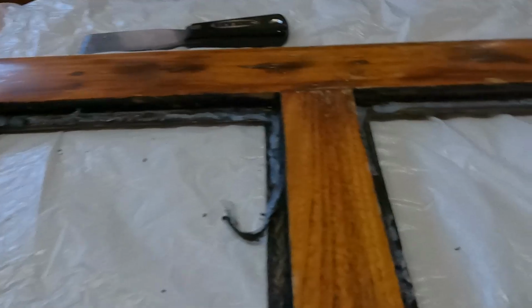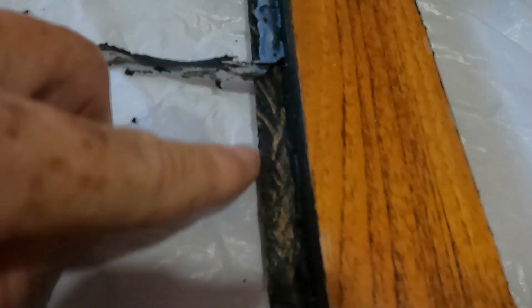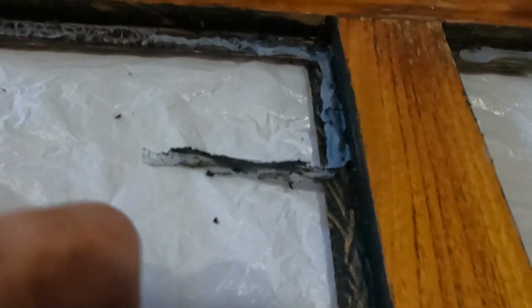The second problem, as you can see here, is he didn't do a good job bedding it. He used silicone, which I'm not in favor of, but he had two problems. First, it's obvious from the black that you see here, that's the old bedding material. He used silicone, which is clear, and you can see that they're both on here. So he didn't even clean the old wood before he shot some silicone on there and put the new glass on. That's just a recipe for disaster. It needs to have bare wood so it can adhere to the wood.